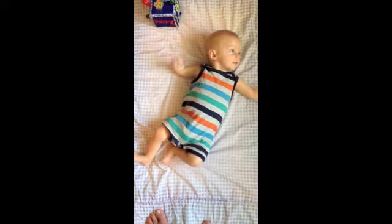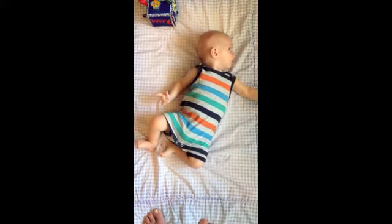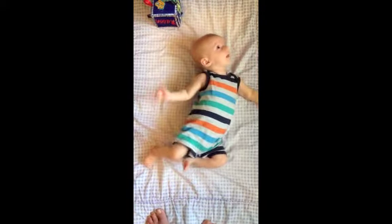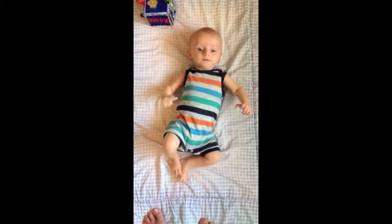So you want to get it before they get cranky. You don't want to wait till they're crying. The less crying the better, because that way you will have a baby that's extremely content most of the time. Can you hear those little whimpers he's making? There you go. He's tired and he's ready to be wrapped.